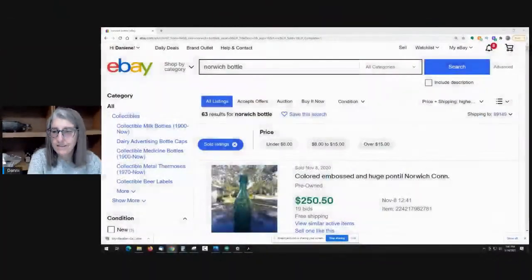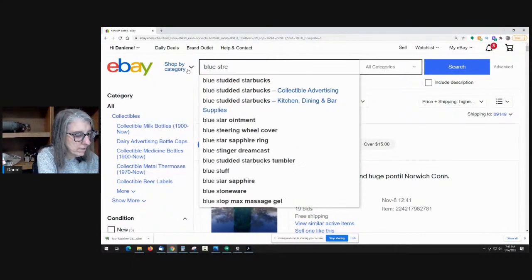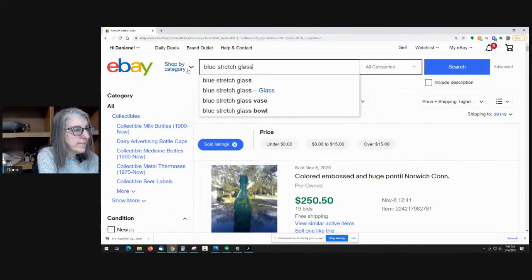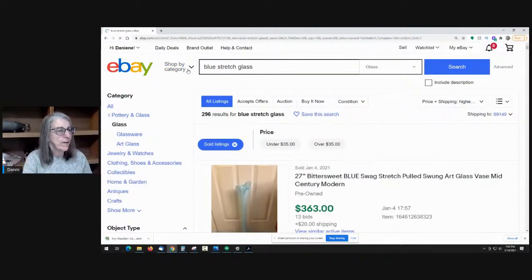Here we go, iridescence. Let's look this one up. This will be fun to look up. I'm moving my microphone. I hope that little screech didn't come across. Yes, I will show the stretch again in just a second. So I'm going to go blue stretch glass. This is how I look stuff up. Notice I'm not putting in what it is because every seller could put in something different. They could put in dish, vase, compote, candy dish.